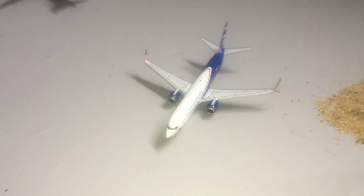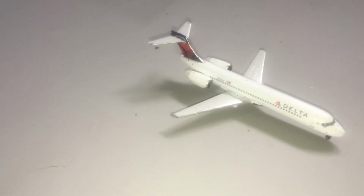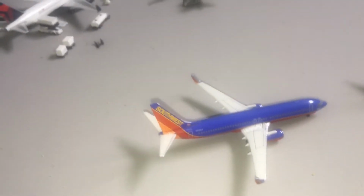Carrying on though, we have this Alaska 737-800 with service to none other than Seattle-Tacoma. Then we have a Delta 717 operating to Pasco, Delta A321 operating in from Detroit, and the mighty Southwest 737-800 with service to Chicago Midway.